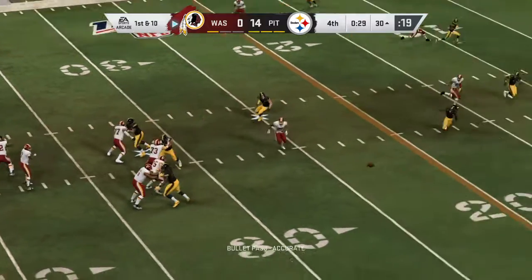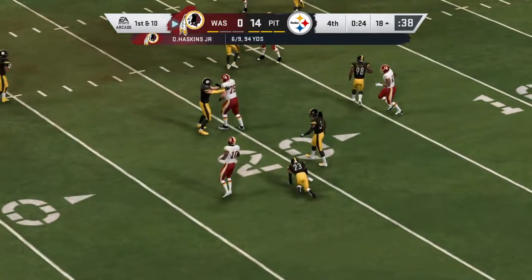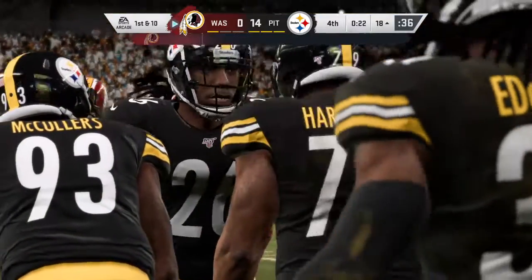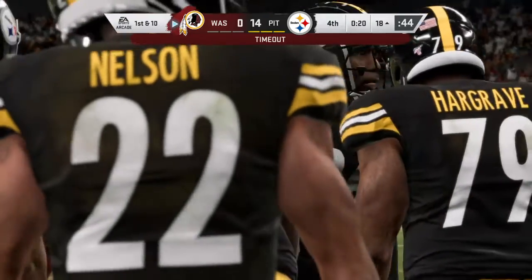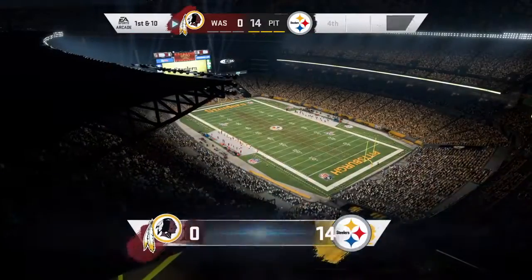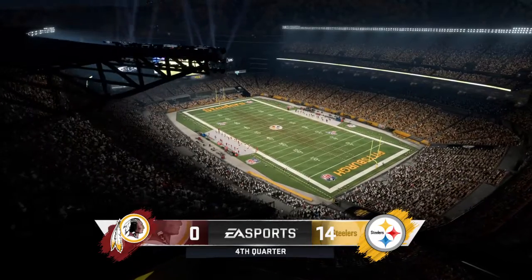On first and 10, it's Haskins. Complete. Richardson has it. And inside the 20 before he's brought down. 12 yards is the pickup, and it's good for a Washington first down. The Redskins are going to go ahead and use their final timeout as the clock will stop with an even 20 seconds left to go.